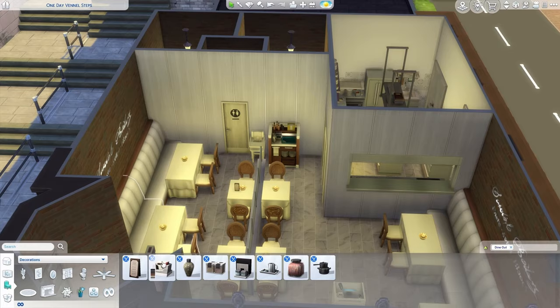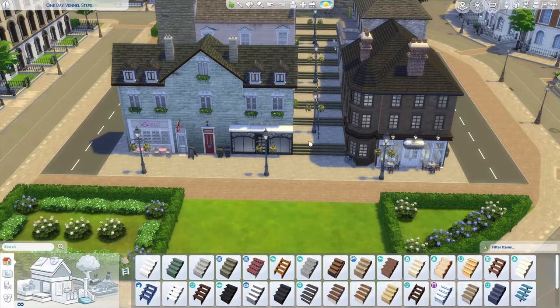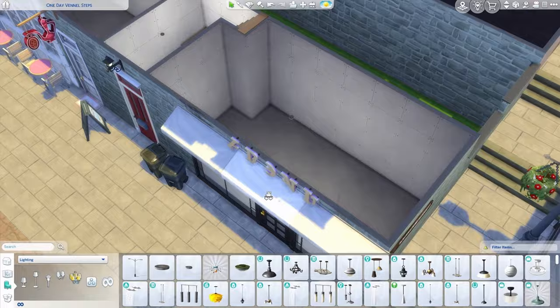Or you could have it as a retail lot but live in the space above, because that's what I've always done. If I've ever played with a retail lot, I always end up making a flat above it, because it's always the faff going backwards and forwards from your home to the retail lot. So I always end up just living on the retail lot, basically. So you could do that too, and do whatever you want.